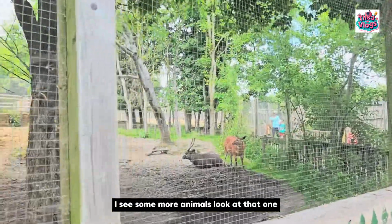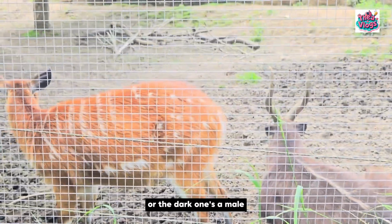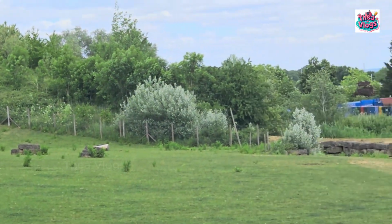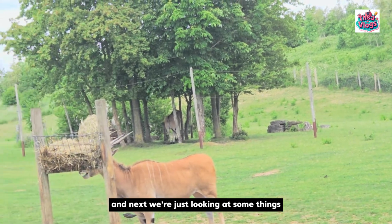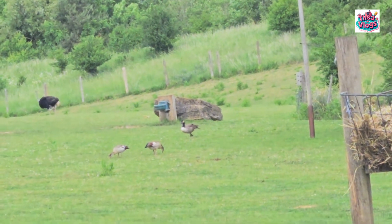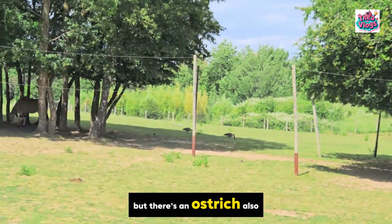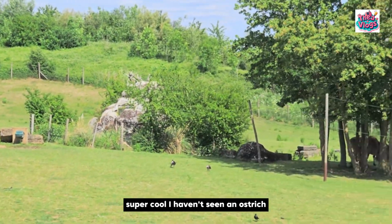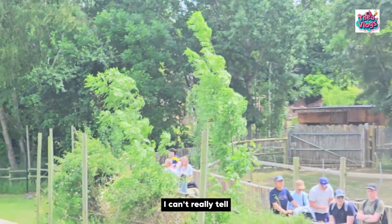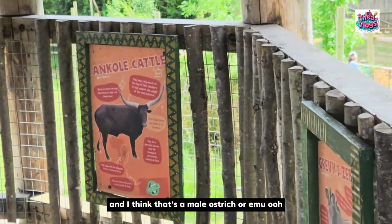Look at that one. I think the red one's a female and the darker one is a male. I think the light one is a female. I don't know why, I just feel like it. And next, we're just looking at some things. Is that a horse or a donkey? I can't tell. Look, there are some ducks and geese, and there's an ostrich also. Super cool. I haven't seen an ostrich. I'm actually not sure if it's an ostrich or an emu. I can't really tell. And I think that's a male ostrich or emu.